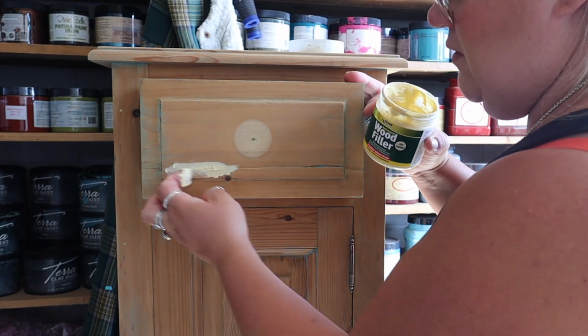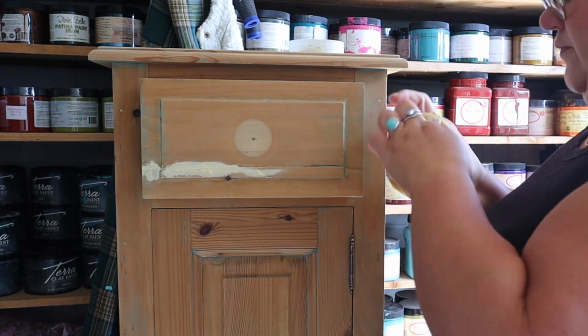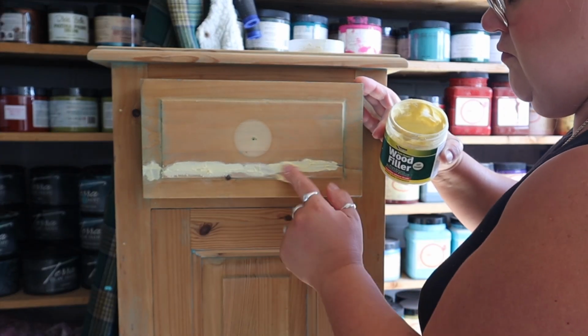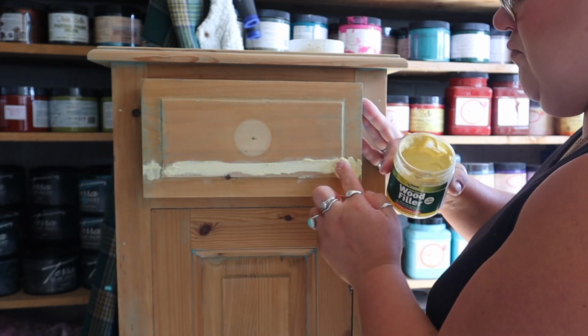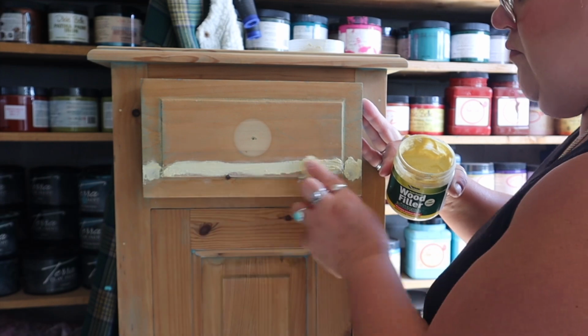That's a little bit whiffy, and I don't use it very often, only if there's something big that needs a chunk refilling. As you can see, I'm all about using the correct PPE here, so if you are going to use wood filler with your finger, probably put a pair of gloves on, or use a spatula. That would probably make more sense, but no, I'm just using my finger.